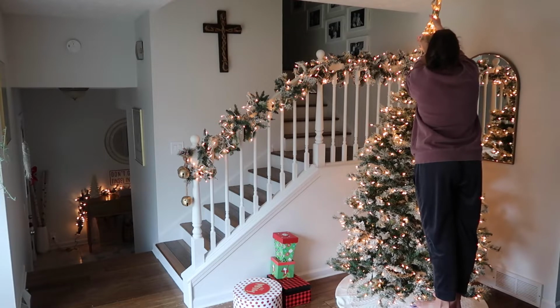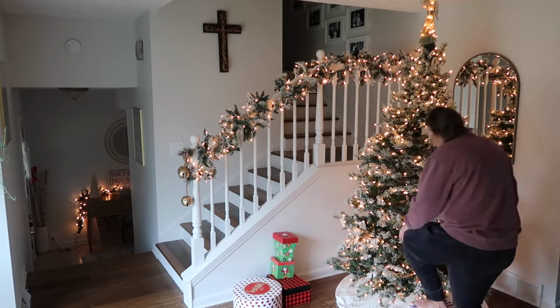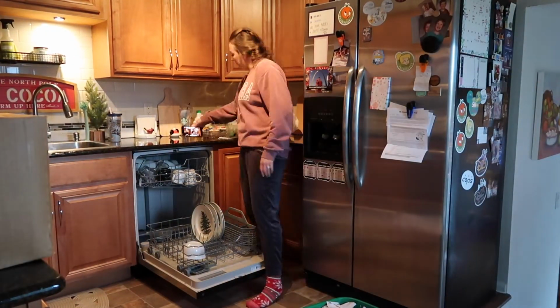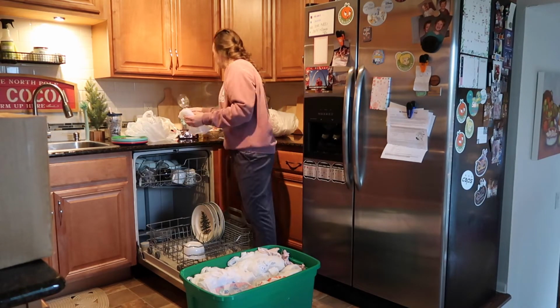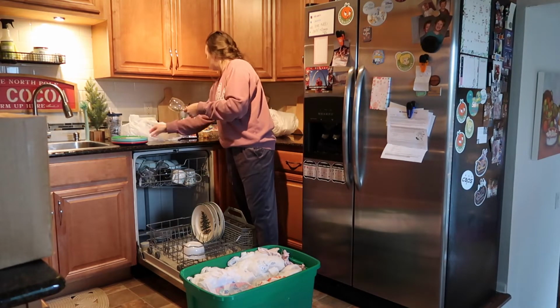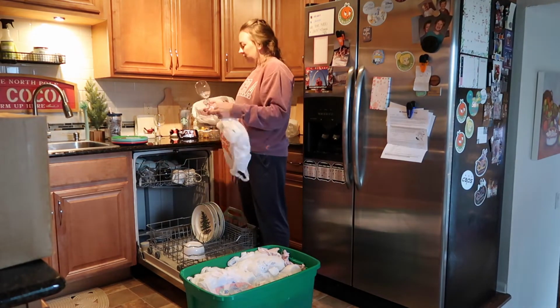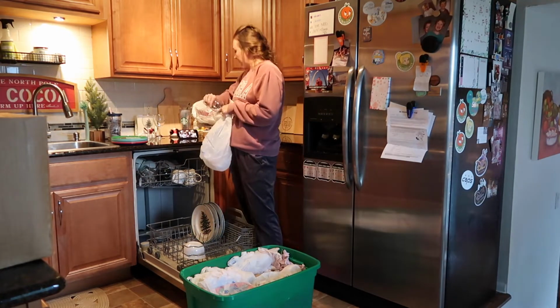Once I finally got the angel on the top of our tree, that's always the hardest part for me. I always want to make sure she's nice and straight. I went over to the kitchen to start getting our Christmas dishes out. I know this is so random, has nothing to do with that main area. However, we have special Christmas dishes that I switch out, and I really needed to get them in the dishwasher.